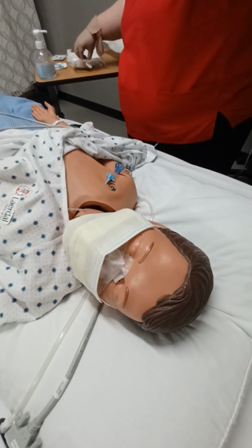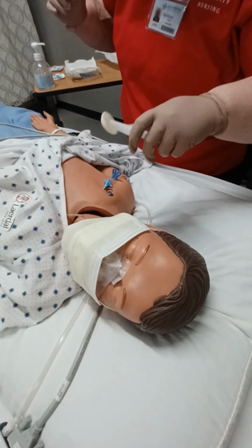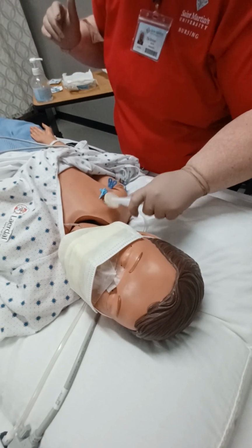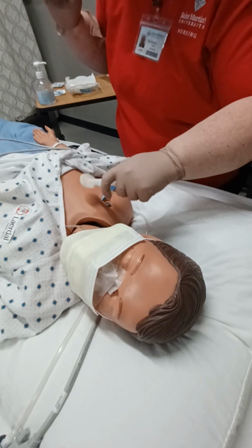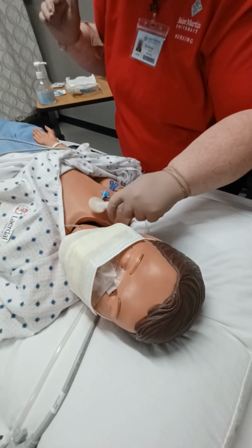We're going to do chlorhexidine. So you'll hear a snap, snap. And then I'm going to clean the area all the way around in a back and forth motion, making sure not to wipe or blot. I'm going to do this for 30 seconds.